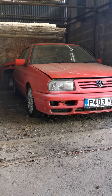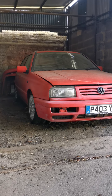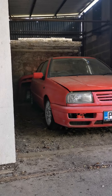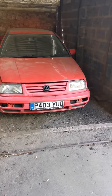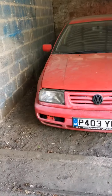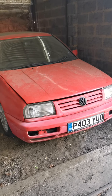I want to share something with you guys. I thought YouTube was the perfect way to do it, and also this is something that everyone will have a say in. If you're not familiar, this is a 1997 Volkswagen Vento, also known in the US and a few other countries as a Jetta. We had the Mark 1s and the Mark 2s over here, but for some reason in the EU they decided to call it a Vento. So I'm going to give you a quick walk around the car and explain a few things.